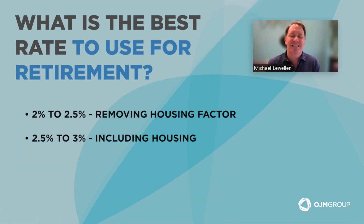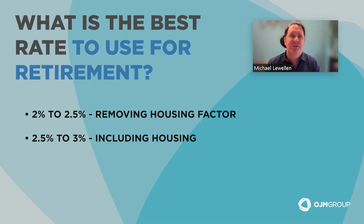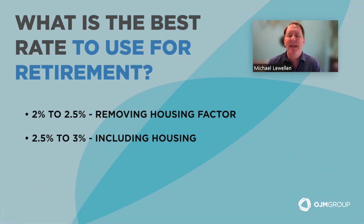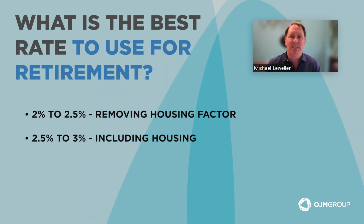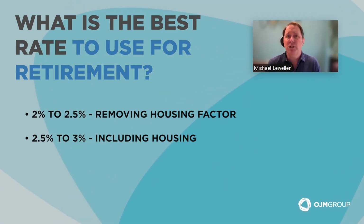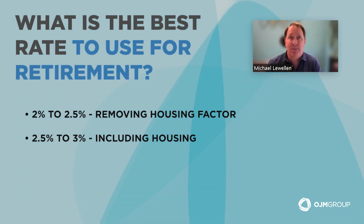Now, for those clients that say, gosh, I don't think my house is going to be paid off for the first 10 years of retirement, or whatever it may be, and certainly paying off your home in retirement, or by retirement, depending upon the situation, might not be the right thing. If you've got a 30-year mortgage at 2% and that bleeds into retirement, it might not make financial sense to pay that off.